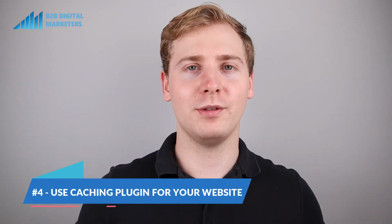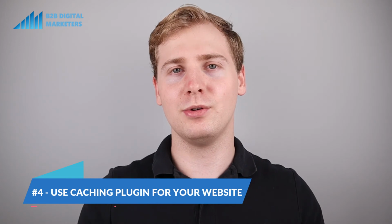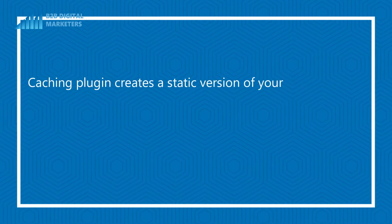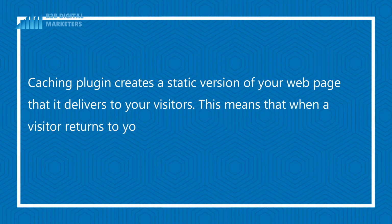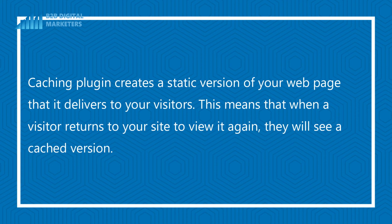Alright, moving on. The fourth thing is to use a caching plugin for your website. A caching plugin helps you to store frequently accessed data from your website and serve it to your visitors to speed up your page load. How a caching plugin does it is that it creates a static version of your web page that it delivers to your visitors. This means that when a visitor returns to your site to view it again, they will see a cached version.